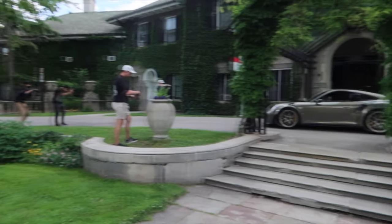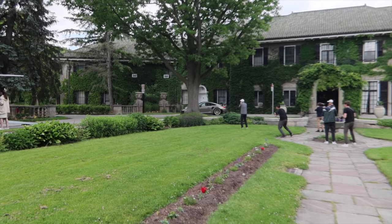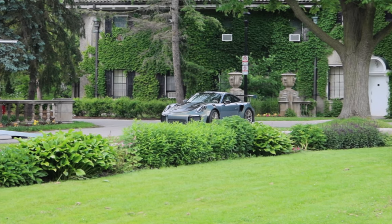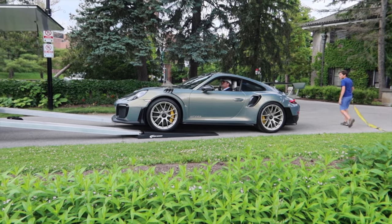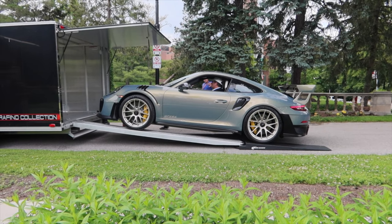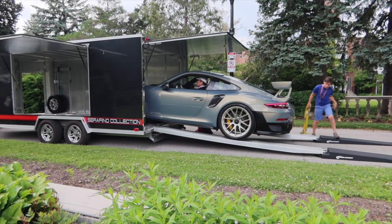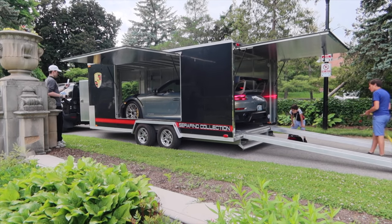We just directed the GT2 RS. They got the Defender on the trailer. All the way to this spot. Better job than most vehicle transport companies.